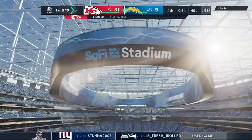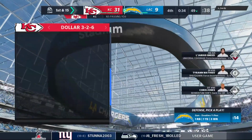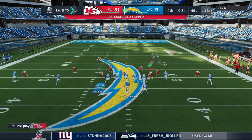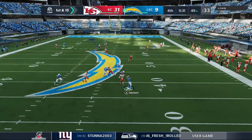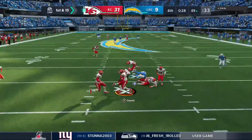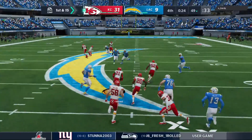Now movement up front. I think they're going to get one of the Charger linemen. And that'll be accepted, of course, and that moves them back 5. From the gun, Herbert. He's going to let it fly. And my goodness, another interception. Picked off at the 18.